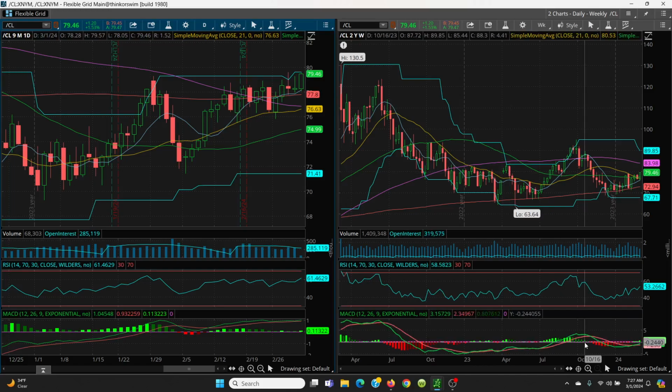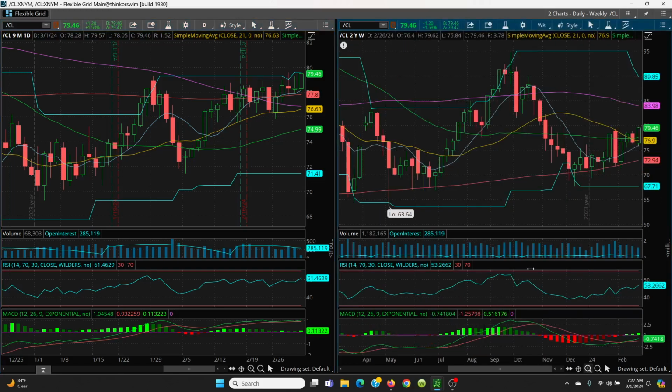Now, when we look at our weekly chart here, let me bigger up a little bit. Okay, you have your 50-day sitting at 77.58, which would be just below that 77.80. And then we have your 100-day. Well, I shouldn't say that. We should have this 21 SMA first at 76.90. And then you have your 100-day sitting at 76.86. And then we have 76.63. So that's kind of all jammed together.